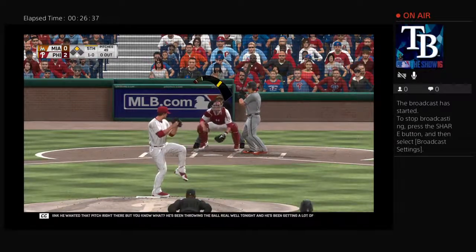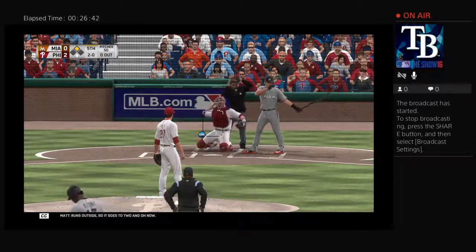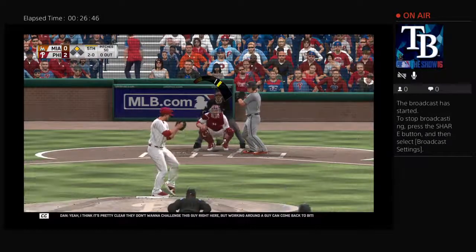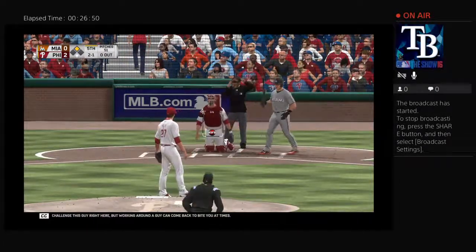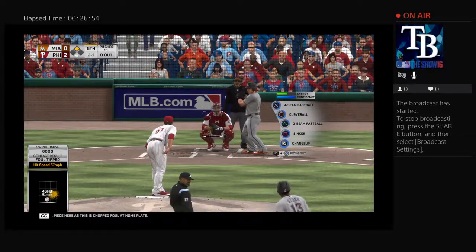He's been throwing the ball real well tonight, and he's been getting a lot of favorable calls from the umpire, too. Runs outside, so it goes to 2-0 now. Yeah, I think it's pretty clear they don't want to challenge this guy right here, but working around a guy can come back to bite you at times. And he'll just get a piece here as this is chopped foul at home plate.